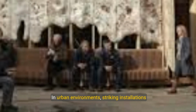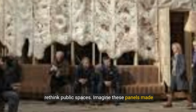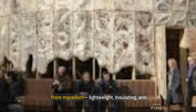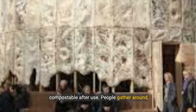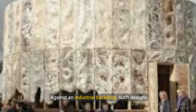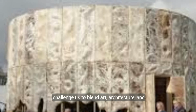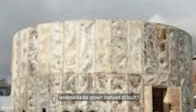In urban environments, striking installations like this cylindrical pavilion invite us to rethink public spaces. Imagine these panels made from mycelium, lightweight, insulating, and compostable after use. People gather around, interacting with structures that are not only innovative, but also environmentally conscious. Against an industrial backdrop, such designs challenge us to blend art, architecture, and sustainability. Could the next generation of city landmarks be grown instead of built?